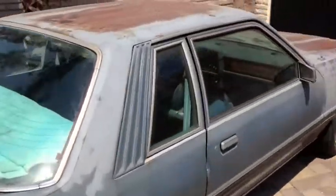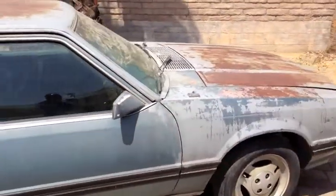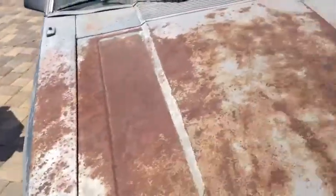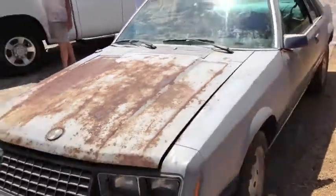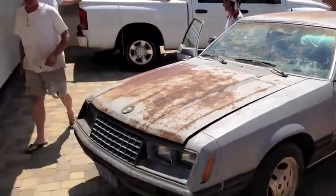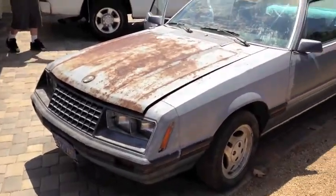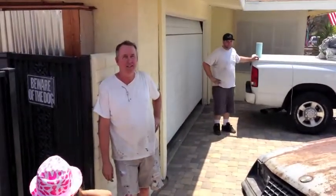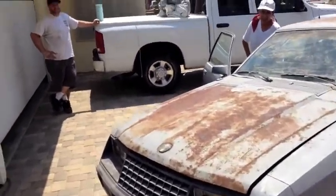All right, guys, here she is. The first Fox body. Rusty blue Mustang. This is raw potential for a restoration project right here. What size engine's in it? 5-liter Ghia coupe. And so it's a 5.0? Yep. It's the first 5-liter. Oh, it's the first 5.0.